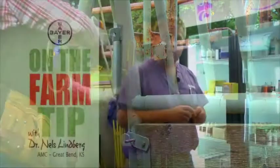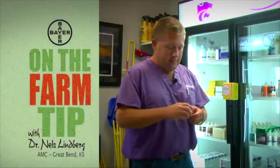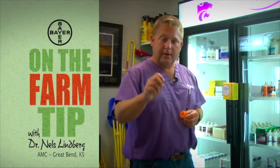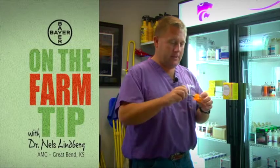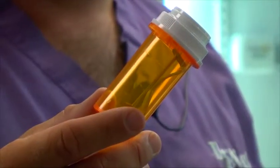It's also very important that when we mix up our vaccine that we use a properly stored transfer needle, one that's clean and stored well. This makes for a handy storage case to store your transfer needle. Make sure it's always clean and taken care of and stored properly. That's all we have for today.